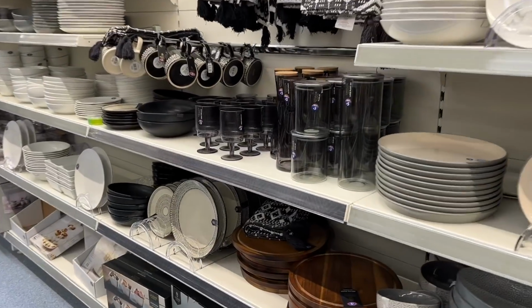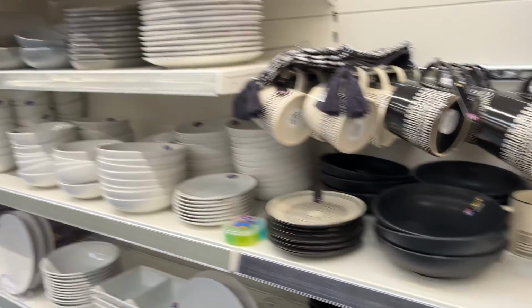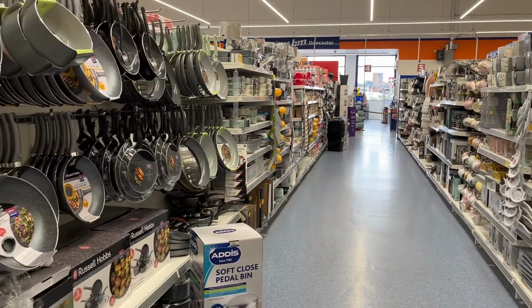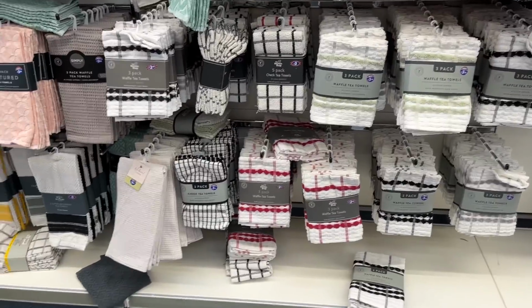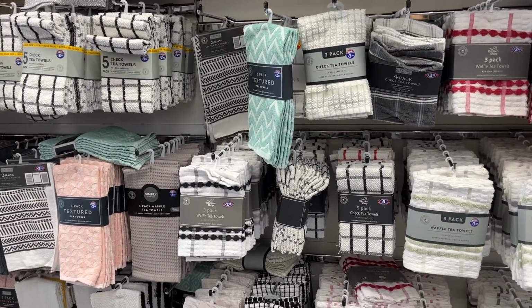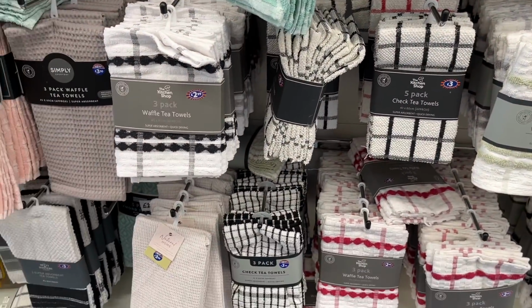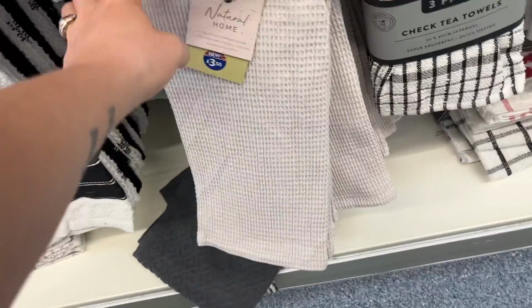Oh, they've got a black version of the glasses that I love, but they break so easily. Our tea towels, I don't know where they've all gone. No idea, but we need more. I used to get nice tea towels, and now because they keep disappearing, I don't want to spend too much money on tea towels. I like this. I wish they had this in not this colour. I think I'm probably going to get these ones. Ooh, these ones. These are the same, basically.